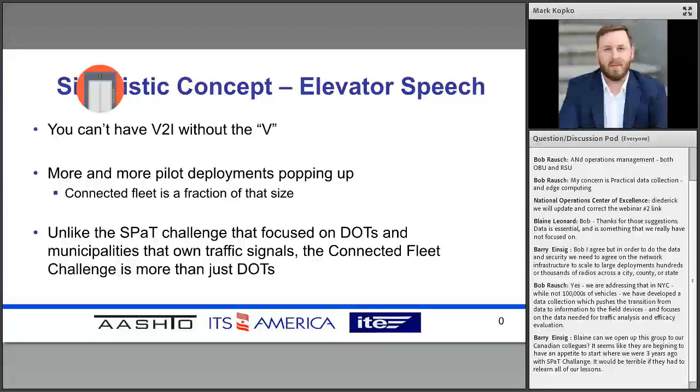One of the things we also wanted to make sure is that the beauty of the SPAT challenge was that it was a simplistic approach. It was pretty easy to understand. You could do a simple elevator speech and it would get across the reason why you wanted to do this. Well, it could be the same here for the Connected Fleet Challenge. You can't have vehicle to infrastructure without the vehicle.